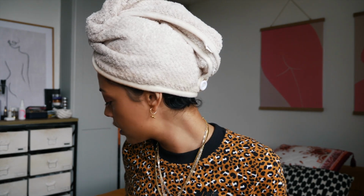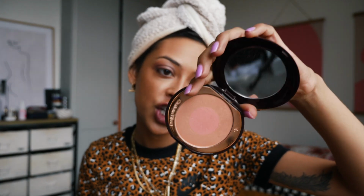And so I'm gonna take a little bit of this. It's not by Bare Minerals. Charlotte Tilbury blush in Cheek to Chic. Oh, it's in the shade Ecstasy, I think. Same brush, and I'm just gonna pop a tiny bit, like so.